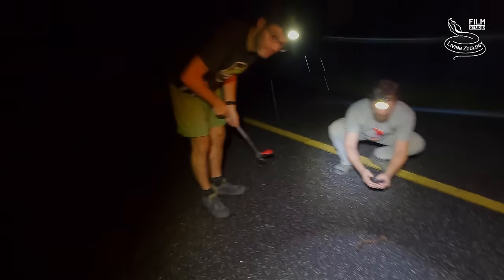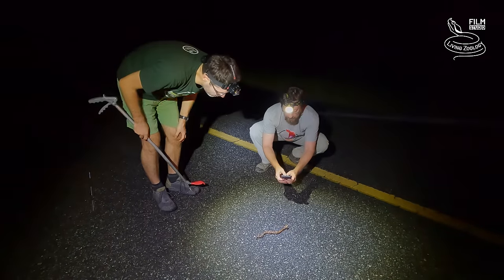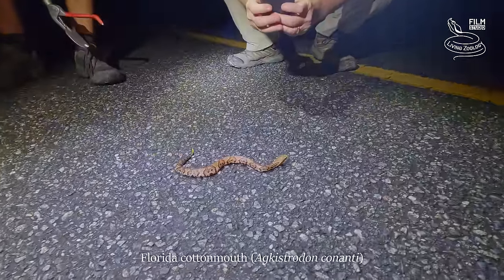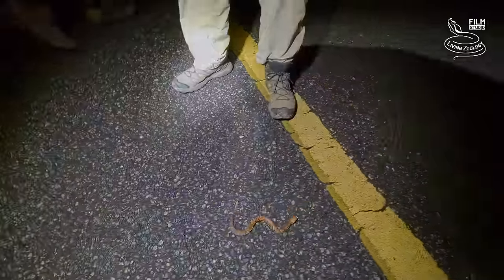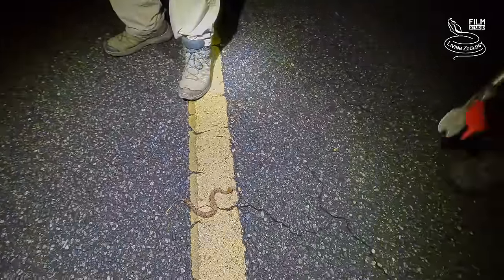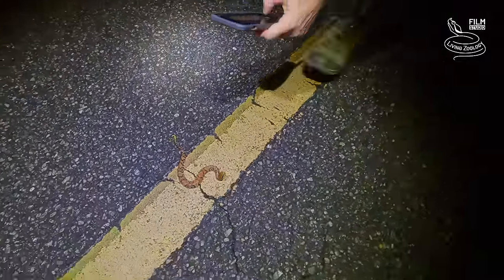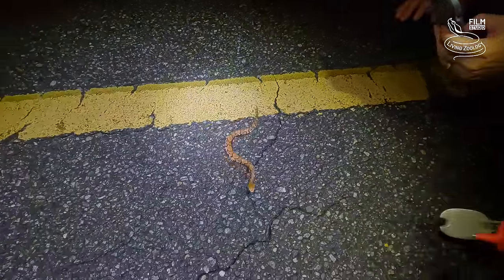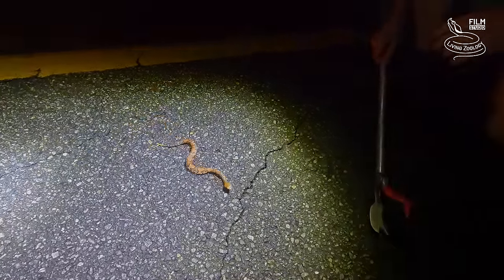So, okay. Here we have another cottonmouth, a beautiful juvenile, really beautiful coloration and amazing yellow tail. Wow, the tail is really awesome. It's trying to rattle. Yeah, it's shaking the tail a little bit. Opening the mouth, shaking the tail. Wow, that's so cool. It's really beautiful. Yeah, it's raining a bit, but snakes are still active. Still moving.